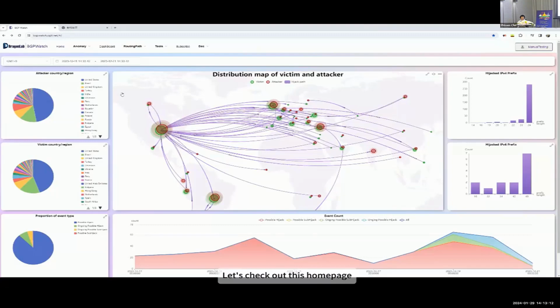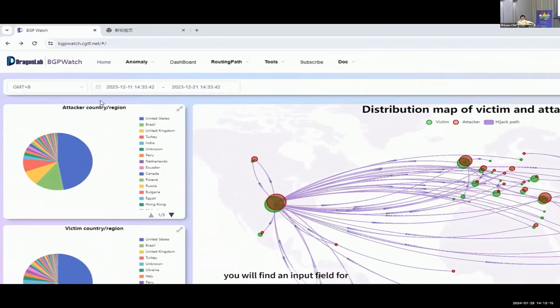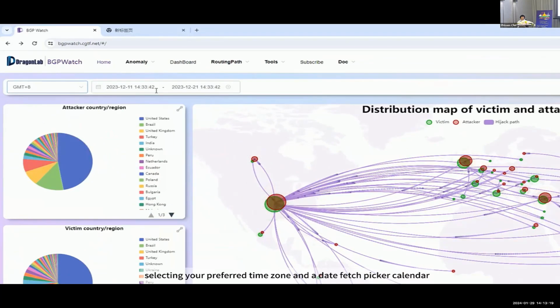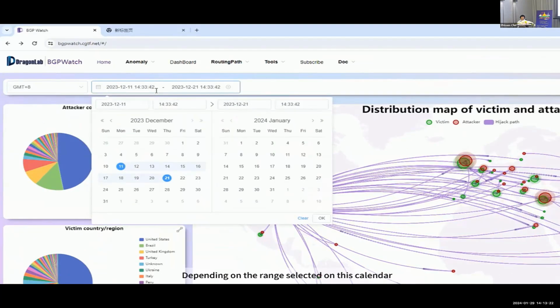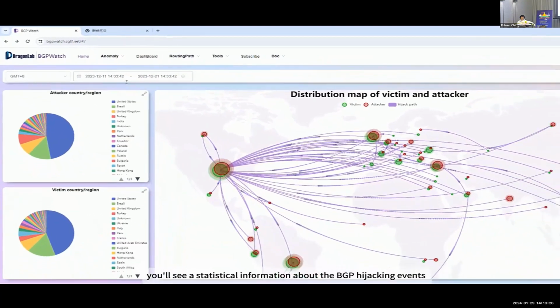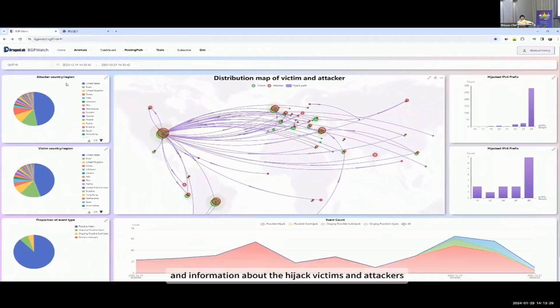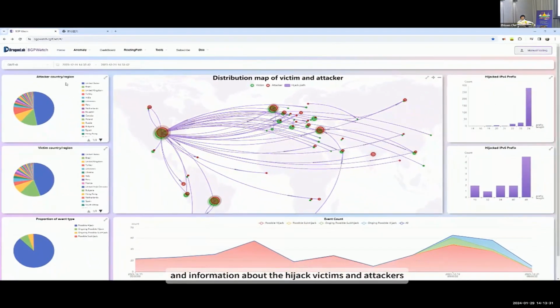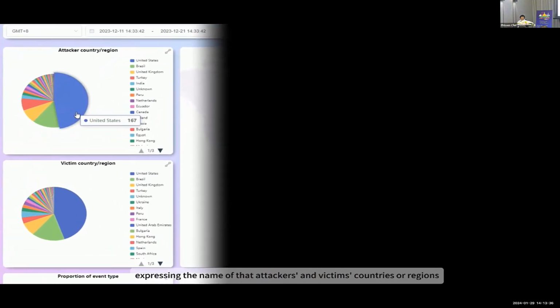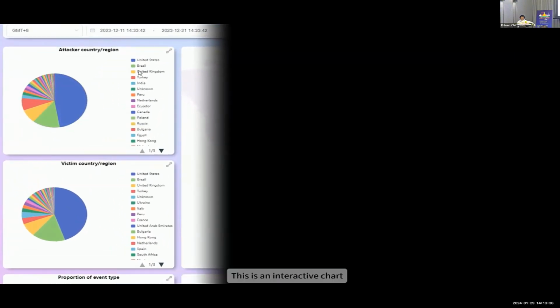Let's check out this homepage. In the homepage, you will find an input field for selecting your preferred time zone and a date picker calendar. Depending on the range selected on this calendar, you'll see statistical information about the BGP hijacking events and information about the hijack victims and attackers. Here you'll find two pie charts expressing the names of the attackers' and victims' countries or regions. This is an interactive chart. You can click on this legend to show or hide statistics of any of these countries or regions.